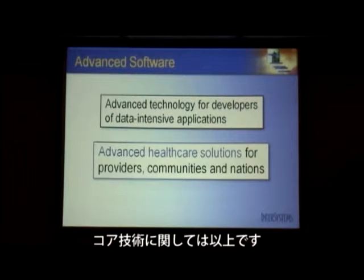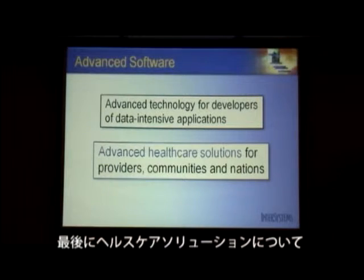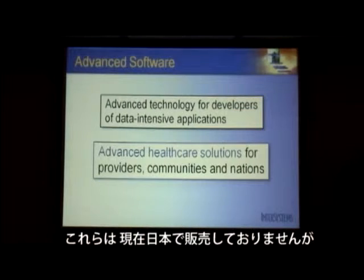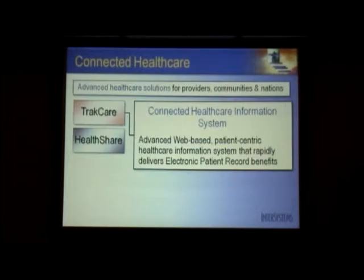Okay, so that's been a long conversation about our core technology. I'd like to close just by spending a few minutes talking about our healthcare solutions. Today, these healthcare solutions are not sold in Japan, but I know there's considerable interest in them, so I'll just give you a very quick overview of what we offer.